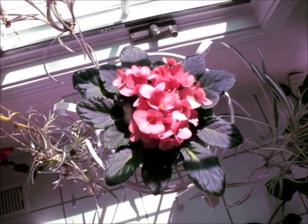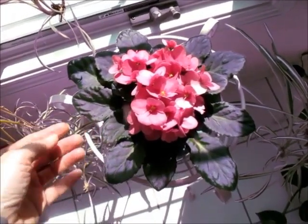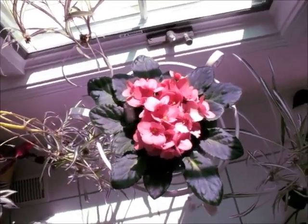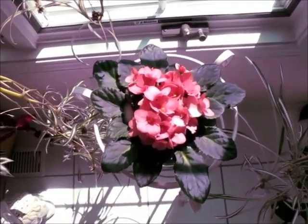Here it is, sparkling in the sun. It's beautiful. I topped off its reservoir yesterday. It loves it right where it's at, and I don't even think it minds having the spider plant hanging all around it. It's really beautiful.